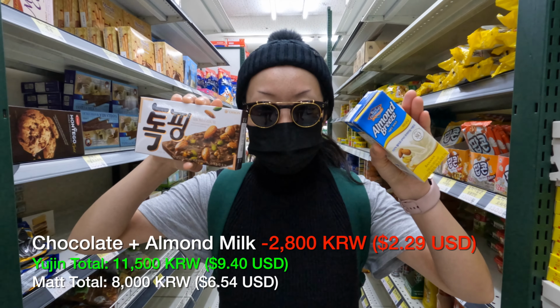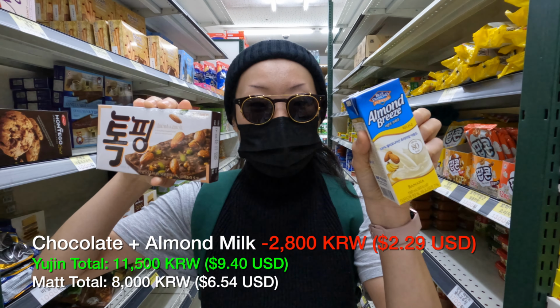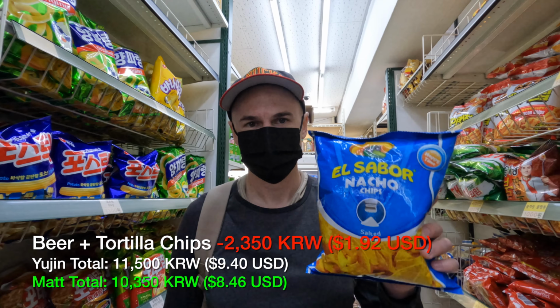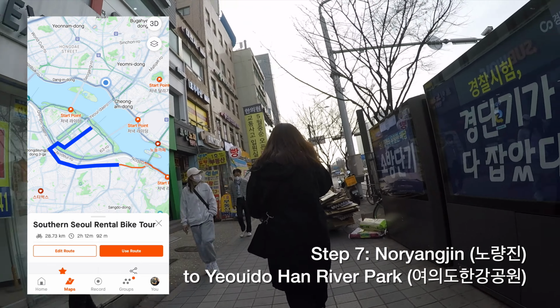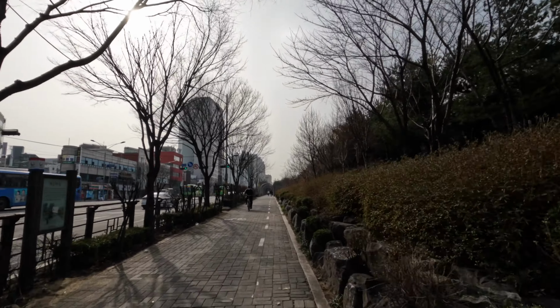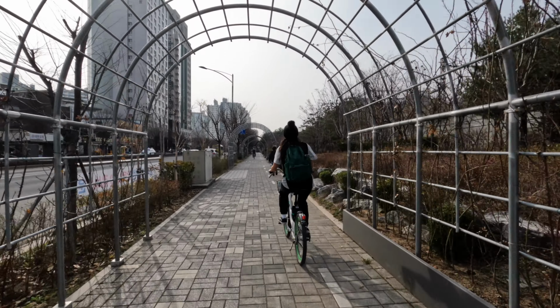Ta-da! Got some tteokbokki and almond brie. Banana. So I got the cheapest beer in Korea, 1,350, and these nacho chips for 1,000. You can either turn back and take the Han River path or ride through the city to get to Yeouido Han River Park. It's a nicer ride on the Han, obviously, but you might as well get a little bit more city sightseeing in before the end of the ride.